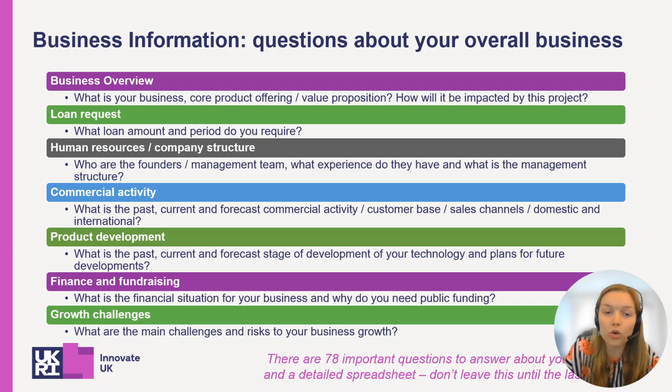Also information on your loan request, how the company is structured, including the management team, what experience they have, the management structure, any commercial activity, so what's your sales pipeline and your customer pipeline, any domestic and international information you could provide us. Also background about the product development, so what's the current TRL for the technology and your plans for future development. Also your finance and fundraising strategy, so for example if you might be looking at an equity raise down the line, and also thinking about growth challenges and any competitors and risks that you might be mitigating against and how that's embedded within your commercial plan.